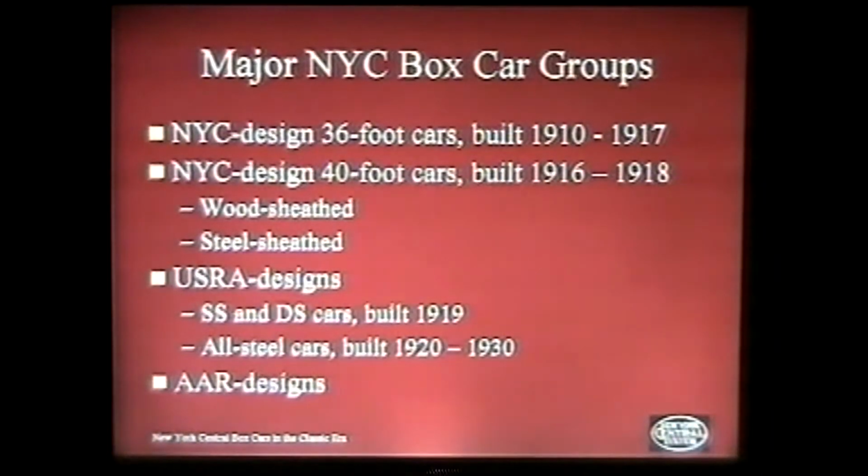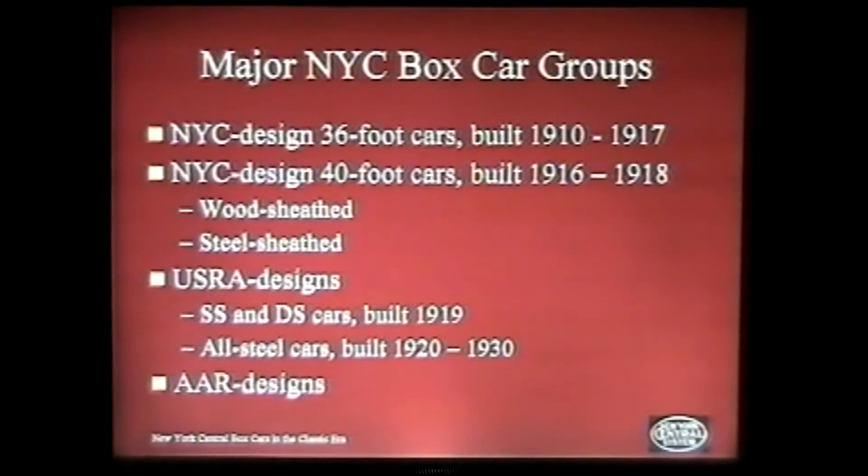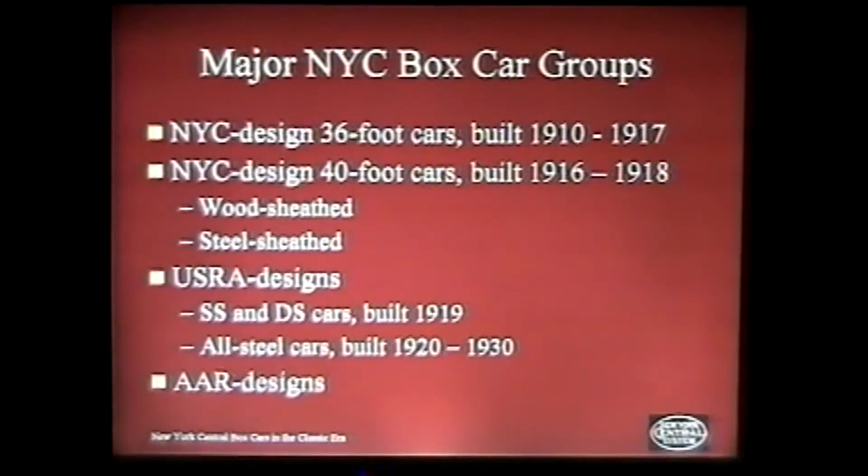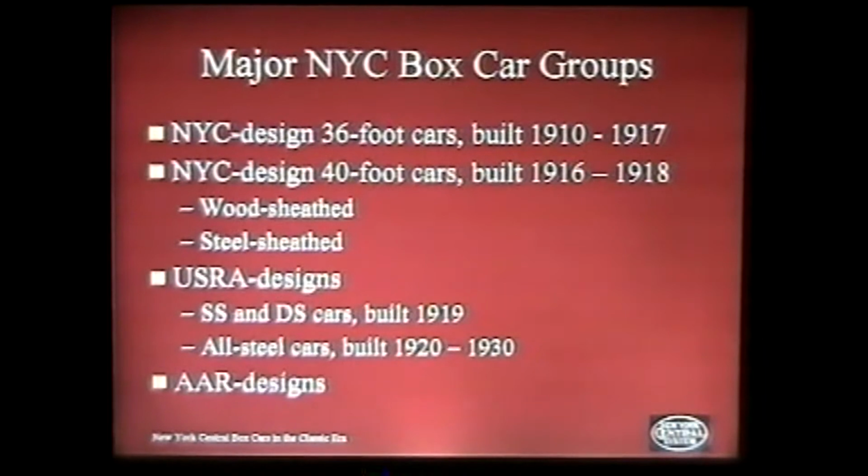Okay, major groups of boxcars in New York Central. It's because Central didn't have a classification system like Pennsy did. You have to try to apply some kind of logic to define different groups of cars. We had 36-foot cars, and they were built mostly in that era before World War I. 40-foot cars that were a New York Central design, and this would be the kits that Westerfield has done in HO. And Stortzek did the wood sheet cars. I forget, because I'm not an HO modeler anymore, but has somebody come out with wood sheet cars again? Somebody other than Stortzek cars?